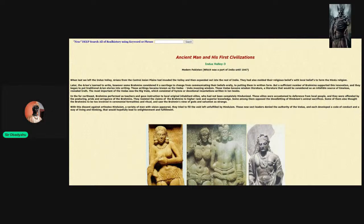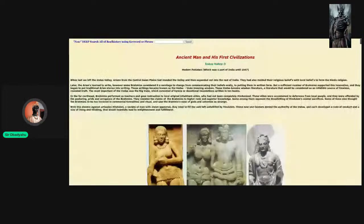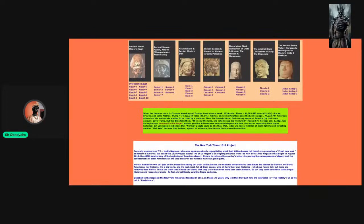Let's see. This is it for the Indus Valley. This talks about Pakistan and India, damn near. The links are in the chat. You can read what I discussed. This is talking about India, and this is talking about modern India and Pakistan right here. This is the ancient history of it. Indus Valley, that's what those people are called, and they basically got wiped out or whatever.